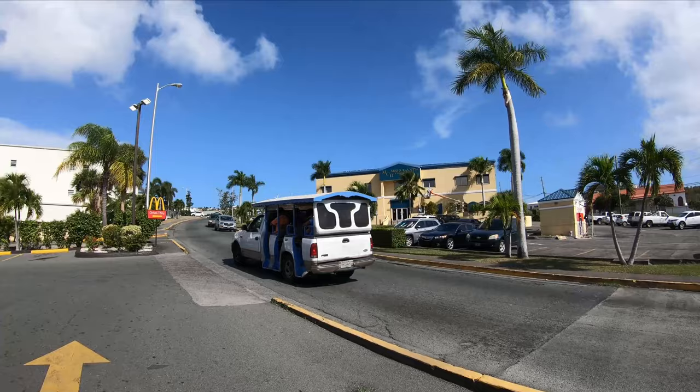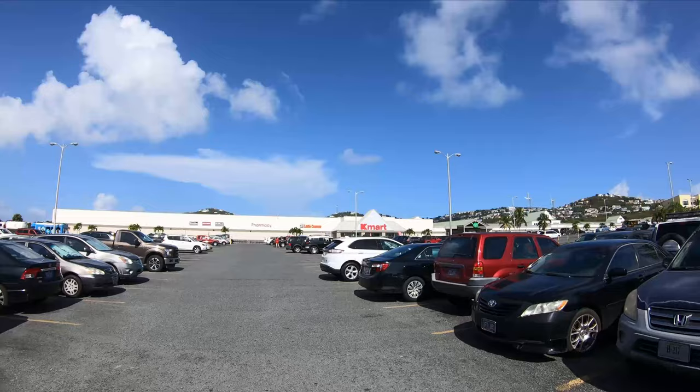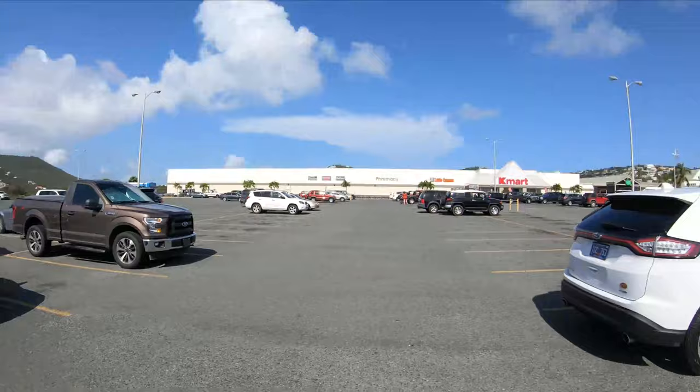I think we're near the Kmart. We did it. We probably got off a little early, but better early than miss it. So we made it to Kmart, do some shopping, and then figure out how in the world to get back.